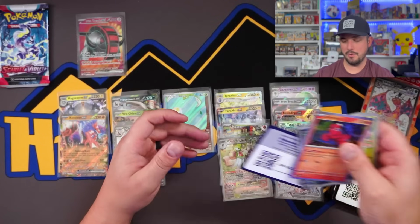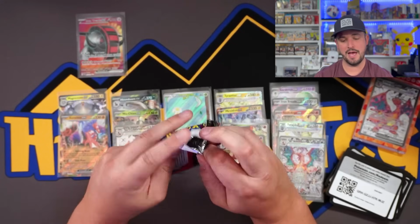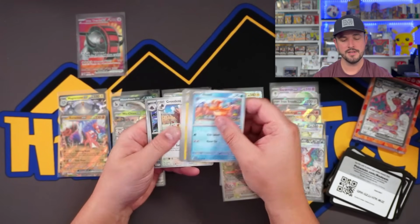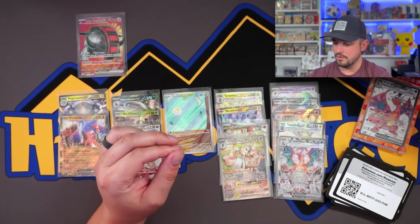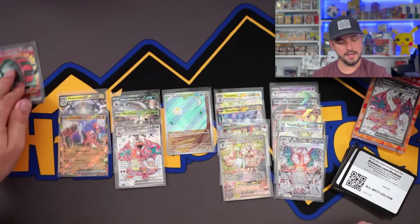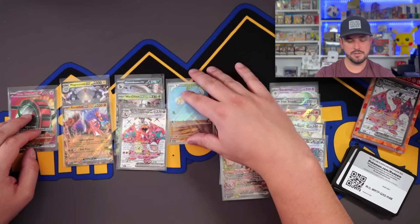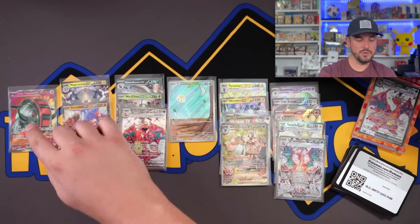Nothing on that one. All right, last pack Magic. I am 100% content on this rip. Absolutely insane rip, you guys. And nothing on that one. So still, every single box has had a hit. We're going to put Iron Treads down there. We'll kind of smush these over a smidgen. And we've went 5, 4, 1, 3, 2, and 1.